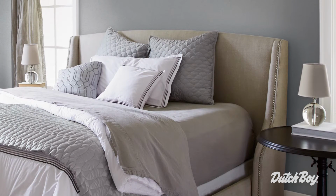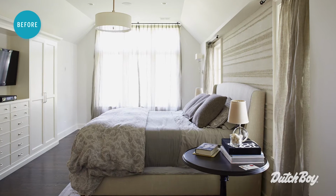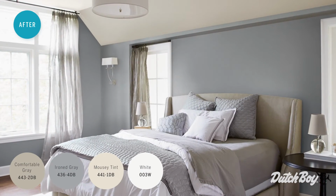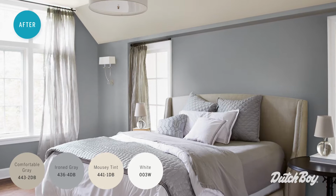There's an elegance to this palette that is just timeless. Because this palette is so neutral, you could add lots of visual interest by adding other elements to the room, layering curtains, rugs, throws, upholstery, bringing all those elements together to create a harmony.